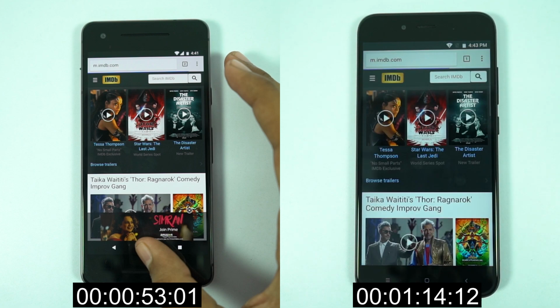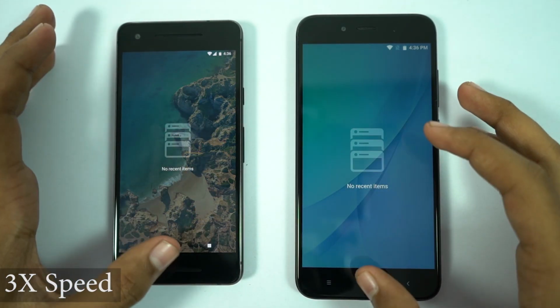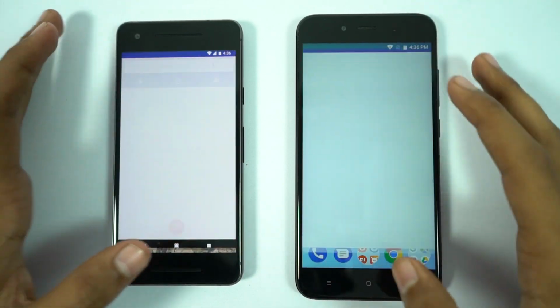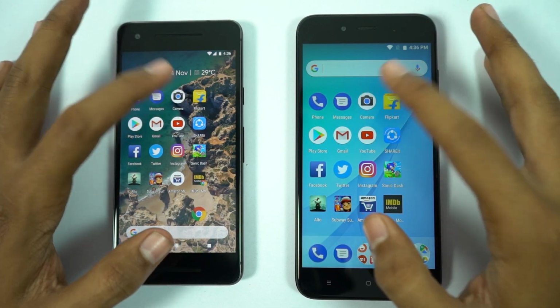So guys, Pixel 2 was 22 seconds faster than A1. That's really huge. Now let's see how they perform in the regular speed test. In this test, I'll open the same set of apps on both the phones, side by side, and you can see the actual difference between both the phones.